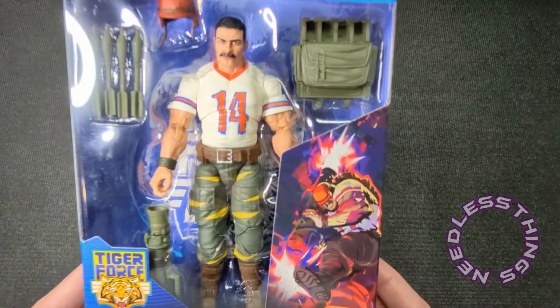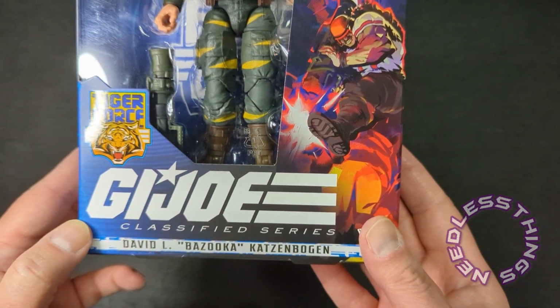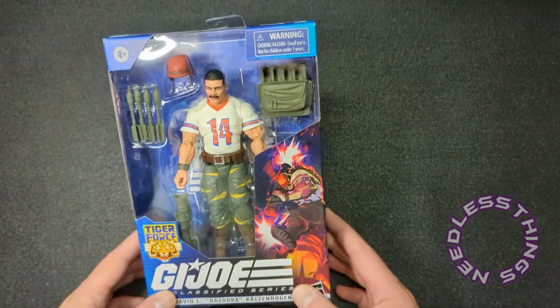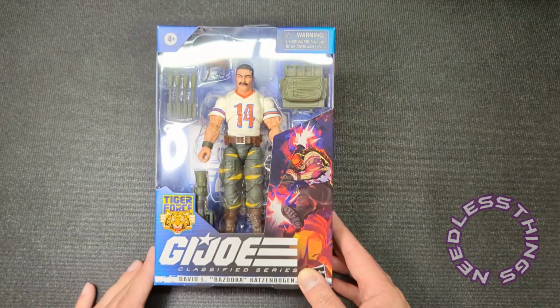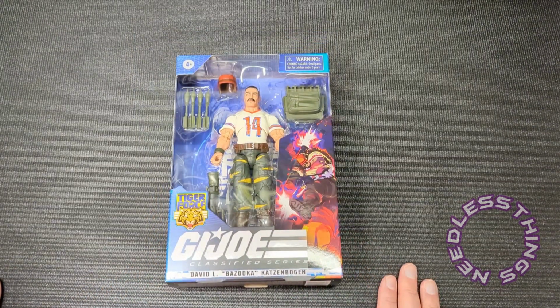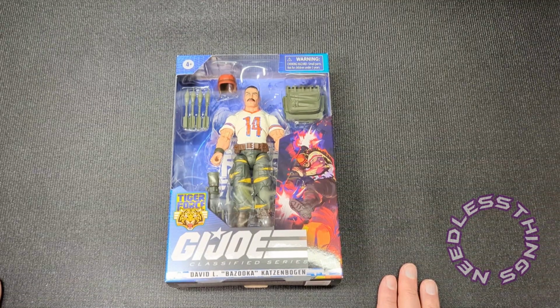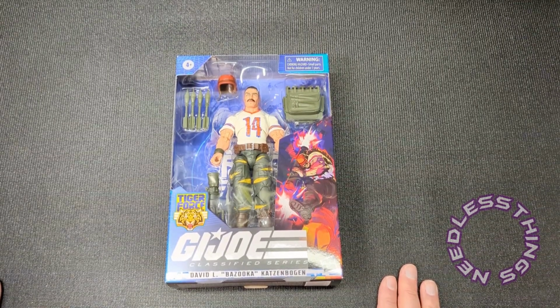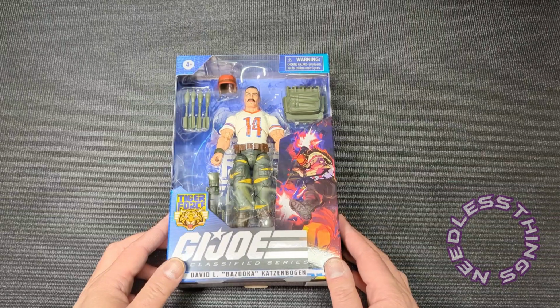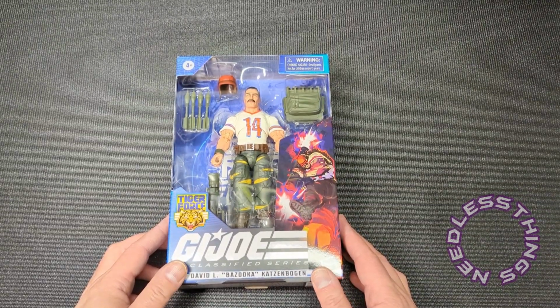Today we are taking a look at the Tiger Force version of David L. "Bazooka" Katzenbogen. This is a Target exclusive. I actually found it in store, and I think this is the first G.I. Joe Classified figure that I have bought in store since May of 2021 when I bought Flint and Lady Jaye. I do not think I have purchased any other Classified figures in store since then.